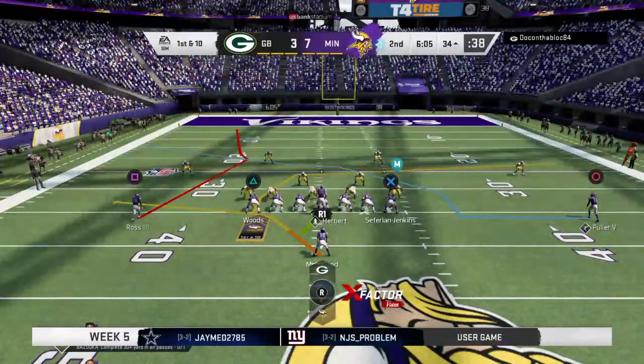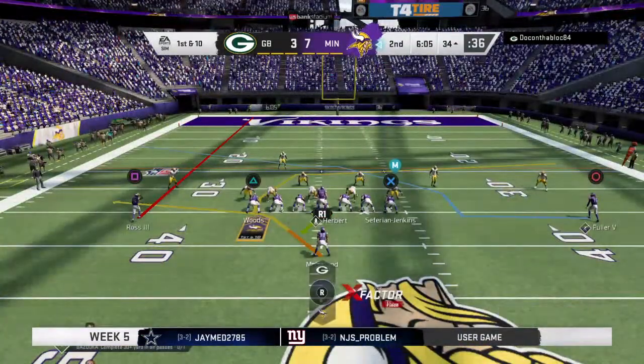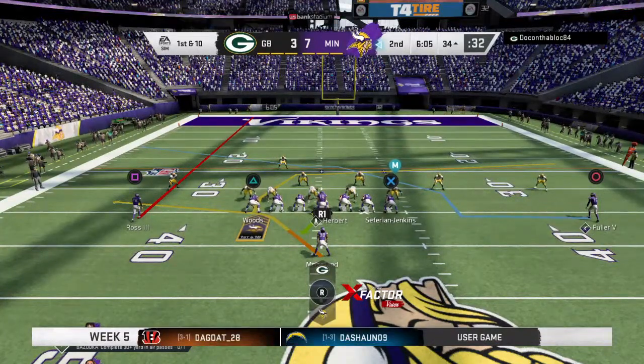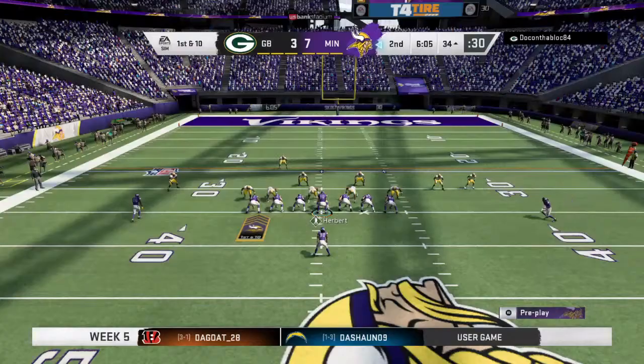15 line. 15 line. Hey, Haywood! 56, the mic, boys. 56. Check 56. In your face.